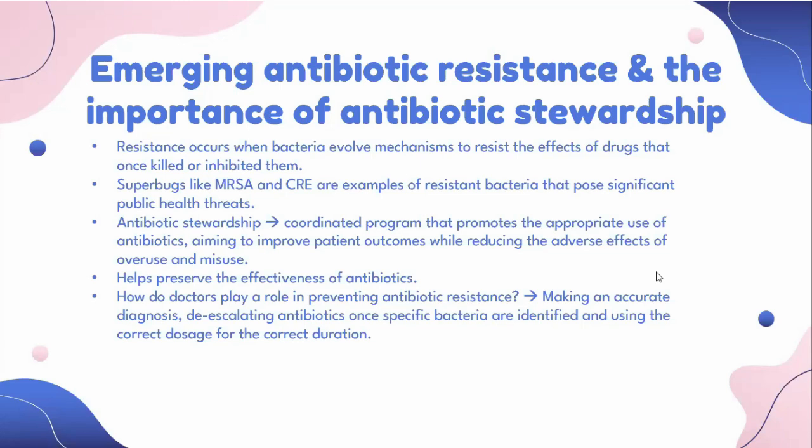threats. And the role of antibiotic stewardship is basically to have this coordinated program that promotes the appropriate use of antibiotics, which aims to improve patient outcomes while reducing the adverse effects of overuse and misuse. It includes prescribing the right antibiotic at the right dose for the right duration and avoids unnecessary prescription. So it basically helps to preserve the effectiveness of antibiotics. So how do doctors play a role in this? It's basically by trying to make an accurate diagnosis, de-escalating antibiotics once we've cultured a specific bacteria, and then using the correct dosage for the correct duration and not overdoing it.